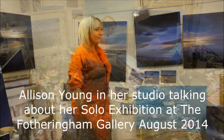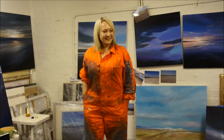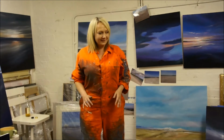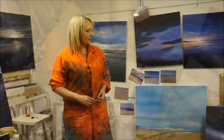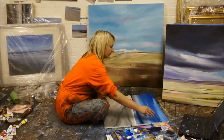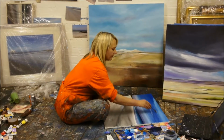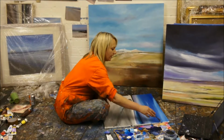These are all my paintings for my forthcoming solo show at the Fotheringham Gallery, and they're in a state of almost readiness, just a few finishing touches to do. And when you're preparing for a solo show and you know you've got a lot of paintings to do, do you have an idea in advance what you're going to do, or does it just develop?